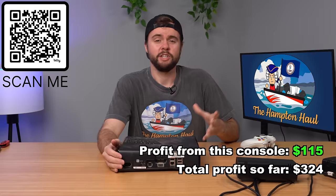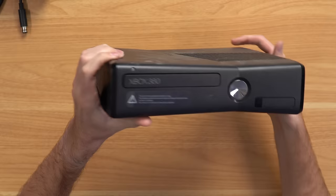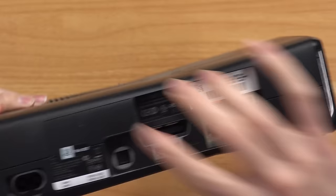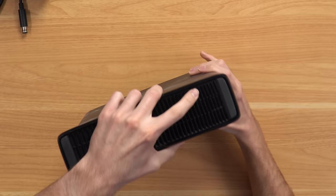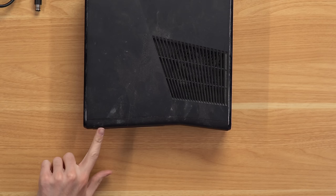So next up, we have another 360 Slim, which looks like it's literally been dragged through the dirt. I don't know what else to say about that. And flipping to the back, we have a manufacturing date of 2012 and the warranty seal is still intact. Console number 40. Let's see, do we have a hard drive here? I bet we do. Hey, let's go, baby. All right, 250. Now, the real question is, will we have a free game? Let's just start there.